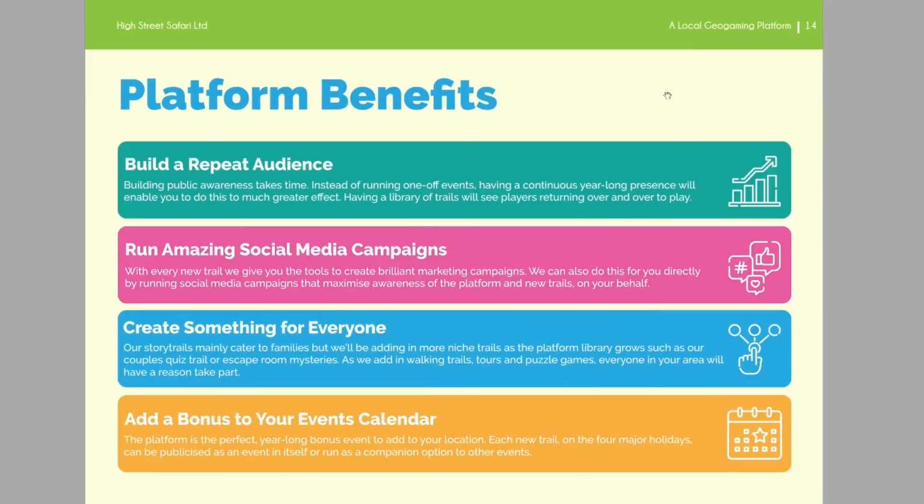So a few benefits just to go over here of the platform. As I've said before, you're building a repeat audience. This isn't a one-time deal. Because of the nature of the platform having various different story trails, we really designed it to make it so that people will want to do it and then will want to do it again. And especially if you're varying the location of the different story trails, so you've got different points at different times of the year, it will really keep people coming back.